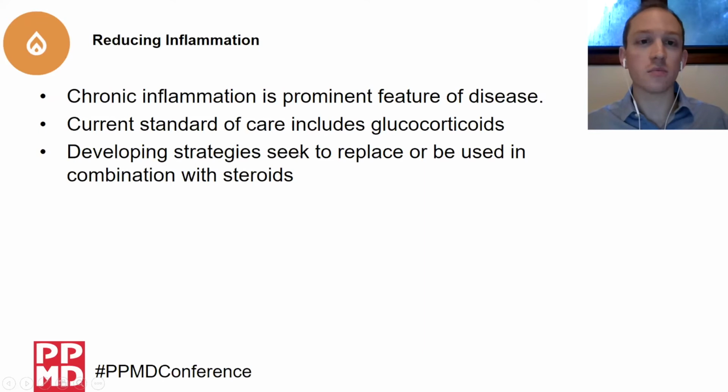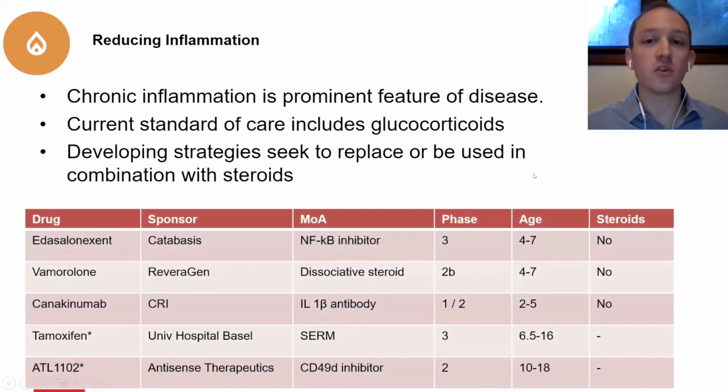Some of them are being developed to replace steroids. One of the complaints we often hear from families is that although steroids have a lot of benefits in terms of delaying disease progression milestones, longer periods of ambulation, and longer or better respiratory function, there are side effects with steroids: weight gain, cushingoid features, and sometimes a different temperament in terms of mood. Some of these strategies look to replace the use of steroids, and some look to work in concert with steroids. We have a whole host of products being developed to address inflammation in Duchenne.